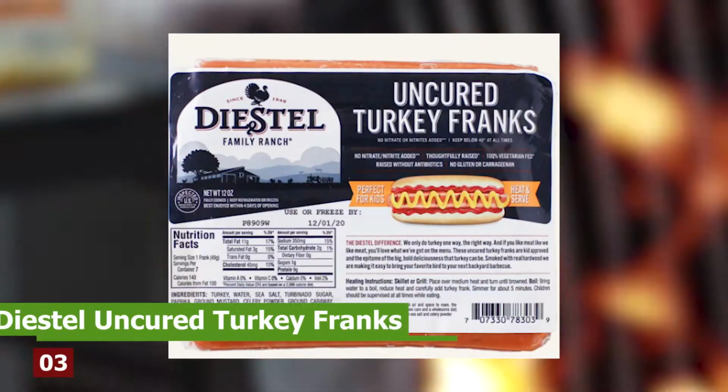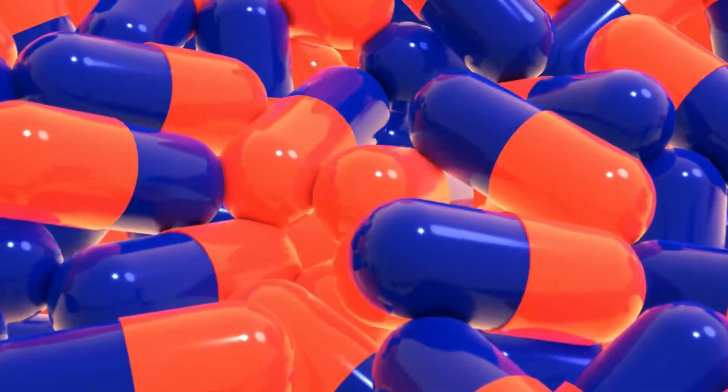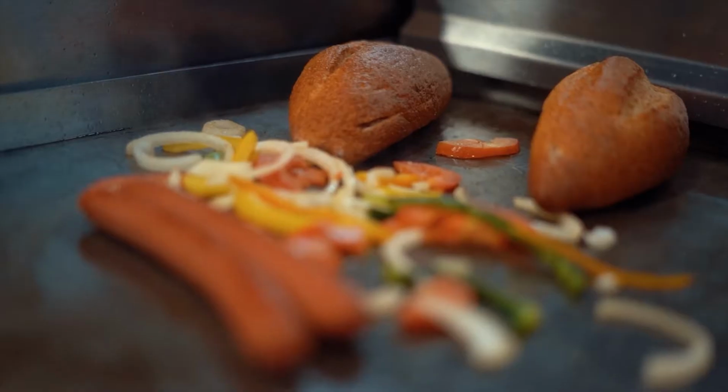Diestel Uncured Turkey Franks. If you're health conscious and the processed meat or red meat diet doesn't work, try antibiotic-free turkey. They are only made from water and other natural ingredients. If you love hot dogs, these are the ones for you.